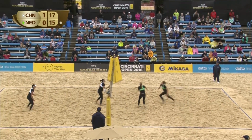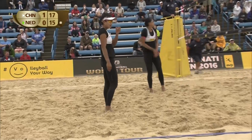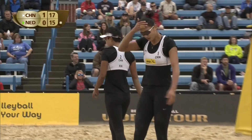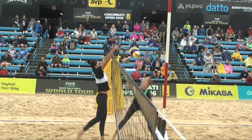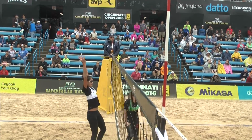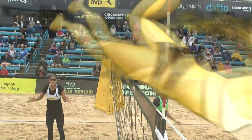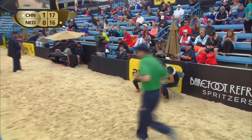Chance for the Netherlands. But it's too tight to the net. Oh dear. Oh, but it's a net touch against China. Well, we're all going, oh dear, here, and I think it comes as a bit of a surprise as well. It was indeed, wasn't it, a net touch by Chen Jue with her forearm. Just when the Netherlands thought they'd lost the point, they have it, and it's a timeout called by China.